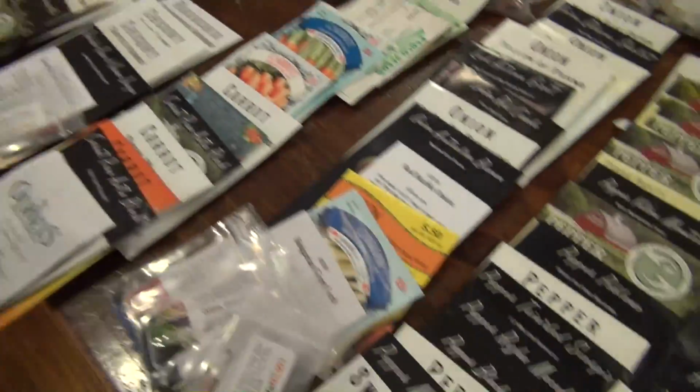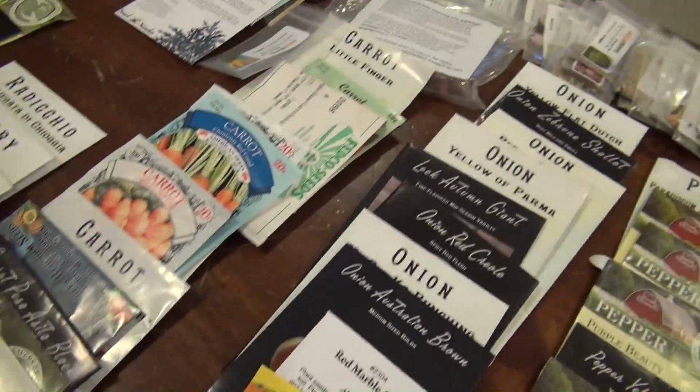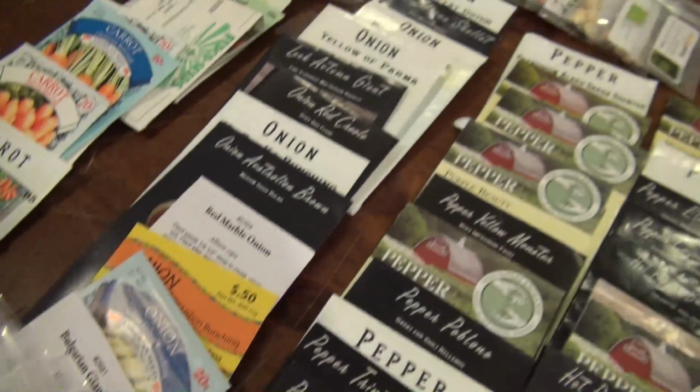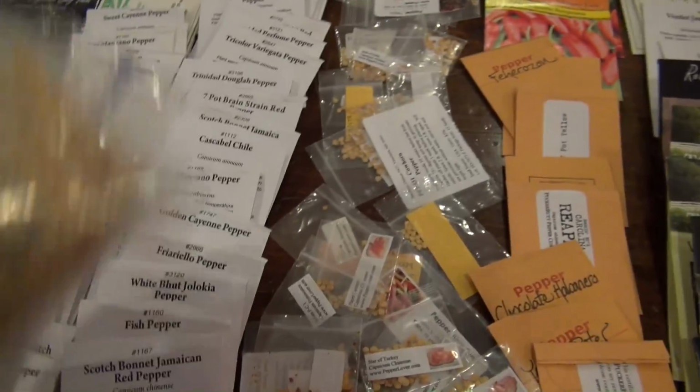Alright, so yeah, these are all my peppers right here. A lot of this stuff is still mixed up from last year. They got stuffed in different bags, so I got to separate most of that. But here's all my carrots. I probably got about 30 or 40 different carrot varieties. I got about 30 onion varieties. Peppers, I'm probably around 200 plus varieties of peppers.